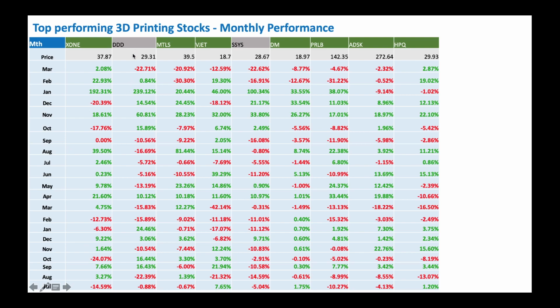3D Systems, I talked about inconsistency. This is one thing, a little bit inconsistent. That's why I would watch out to buy this stock. Right now, it's went up so much. I would wait a little bit because of their heavy debt load. I would wait a little bit.